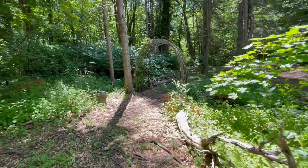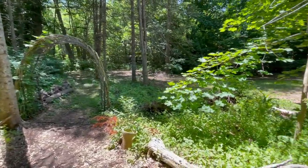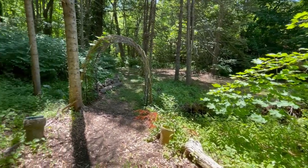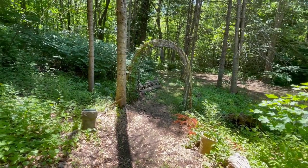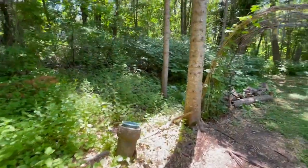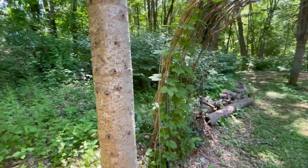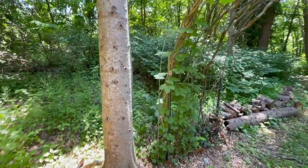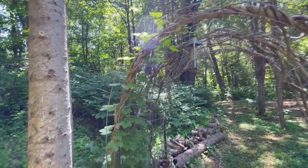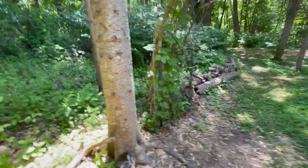So this is a favorite area too. This is the fairy arch. It's another thing I'm trying to do here, kind of create a feeling of portals. I want to hang some bells out here this summer too. Garlic mustard. We've got hops growing on this. These are third year vines coming up. Last year it fruited a little bit, so we'll see. This is really, really shady back here.